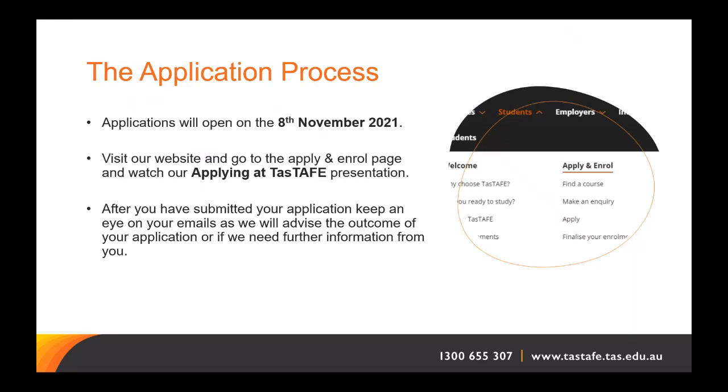When it comes to concessions, at TasTAFE, we offer fee concessions based on your or your family's Centrelink status. You may be eligible for a concession if you are receiving a Centrelink allowance such as Newstart, Youth Allowance, Disability Support Pension, a pension, or study or ab study, and have a Centrelink healthcare card. Or you are listed on a current Centrelink card as a dependent. To claim a concession, simply produce Centrelink evidence relevant to your benefit or allowance at the time of enrolment.